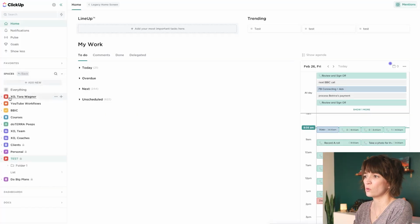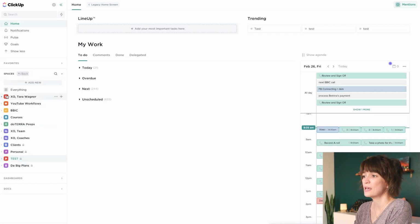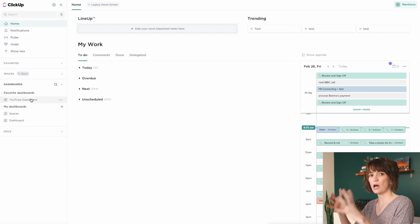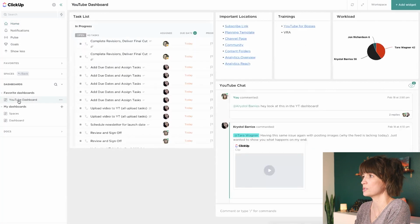A space is going to be where you're collecting your folders, your lists, your tasks. A dashboard's a little bit different than that. What a dashboard does is allow you to kind of get a snapshot view of whatever you put in that dashboard. So let me show you our YouTube dashboard that we just set up.